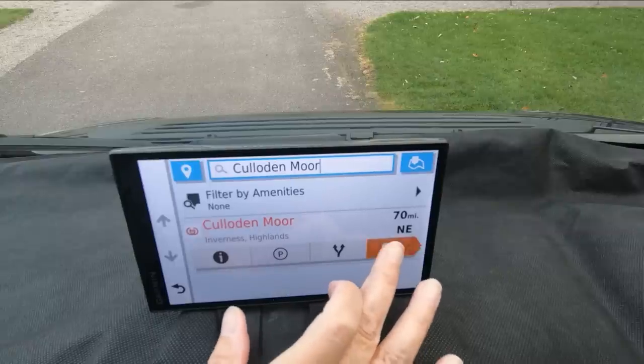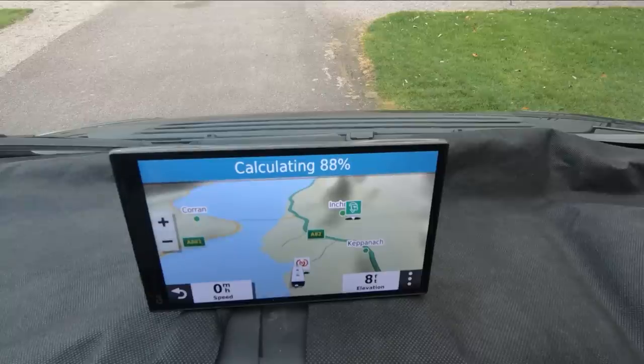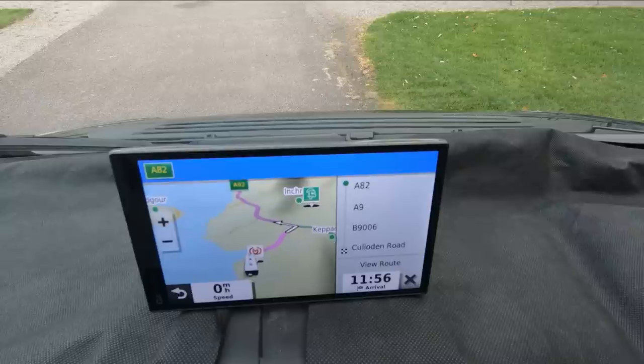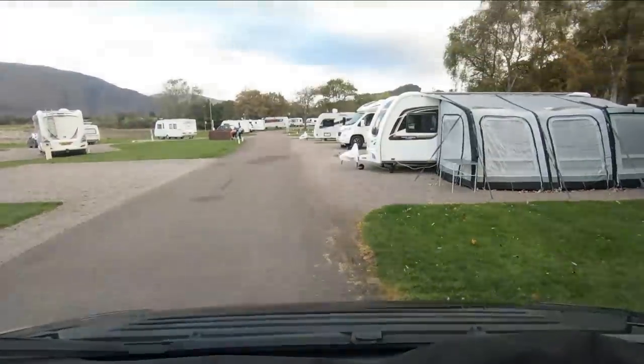Okay. There we go, that calculates. I'll leave this in real time. We're 8 feet above sea level. So she's ready now, and tells you the route: A82, A9, B9006, then Culloden Road. And it's just so quick. Whereas with the previous one, I had to go to find town or postcode, then go to all UK campsites and hope the campsite I wanted was in the list. That was a bit of a faff, but I've been really pleased with this one.